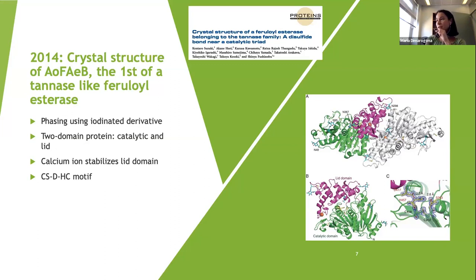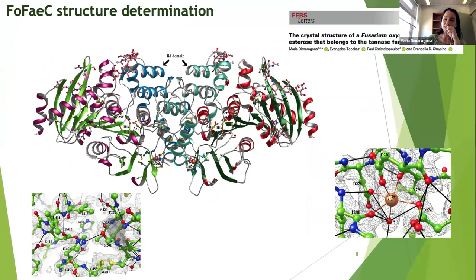So as you understand, we used their model to also solve the structure of FoFAE. And the relevant publication came out quite later. I will explain why. But as you can see, it was also a dimer in the crystal. It is a quite heavily glycosylated enzyme. Similarly to the Japanese group, it is a two-domain enzyme, and it has a catalytic triad and the calcium ion, the identity of which was further proved by ICP-MS. So, as I told you, the structure was determined in 2014, but the relevant publication came out in 2020.